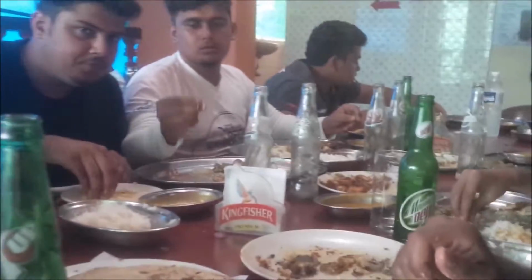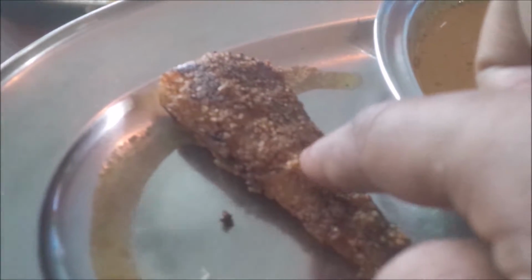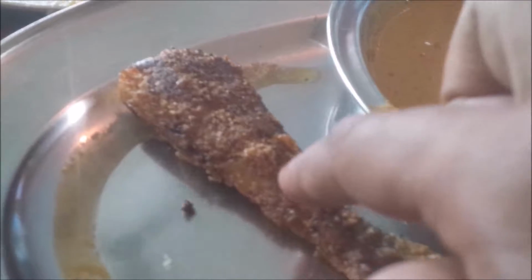So now we have finally the thalis arrived and all of us are hogging on it. So I'll just quickly take you through what has been served to us. So that is shellfish. What fish is this? Lady fish. Lady fish. Prawn coconut curry. Rice. Then there is something like a beans poriyal. Then French beans. Mango achar. Then coconut chutney.